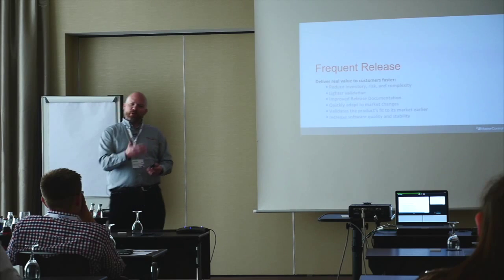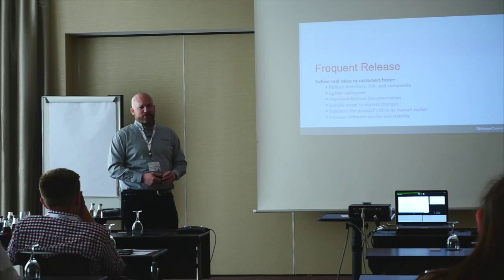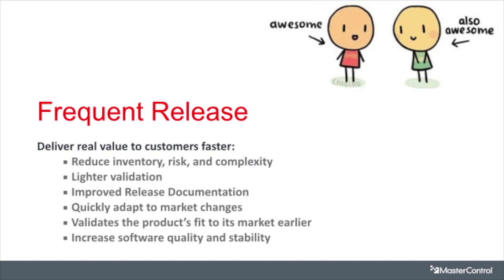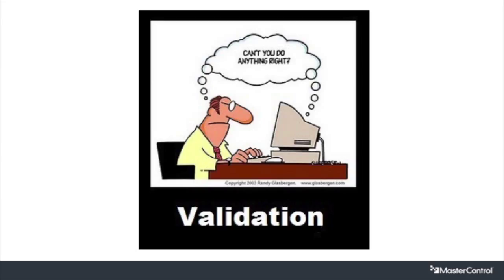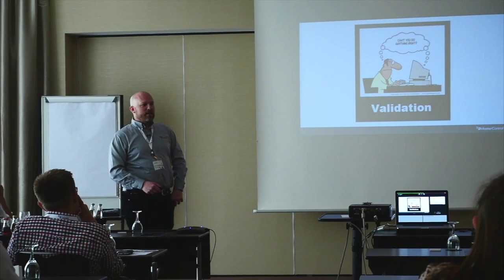For those of you who have been around a long time, you've known we've talked about version 11 for a long, long time. So version 10 was awesome. Version 11 also awesome. I just really like this validation chart too. I don't really talk a lot about validation, but I like that they both think that neither of them can do anything right. I'm sure that's how validation seems sometimes.